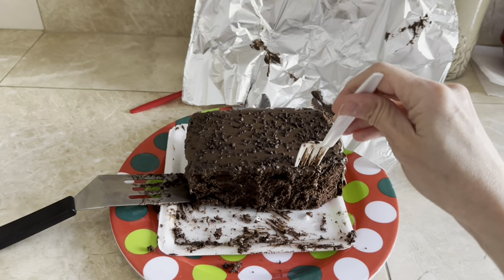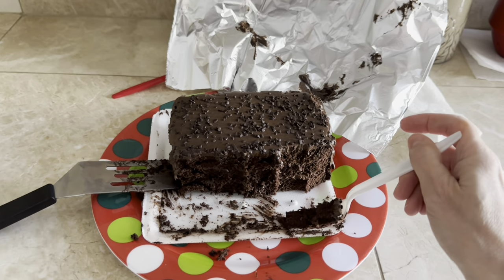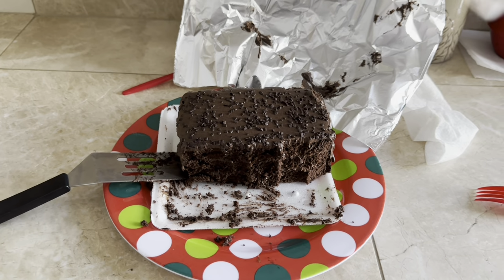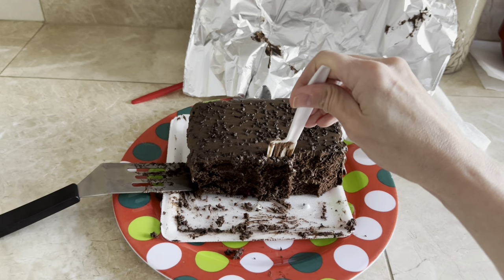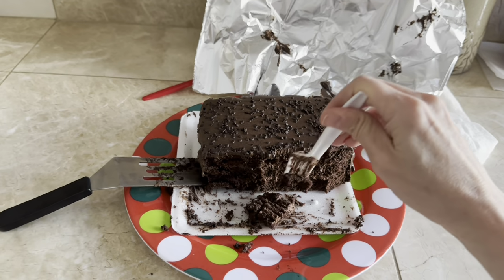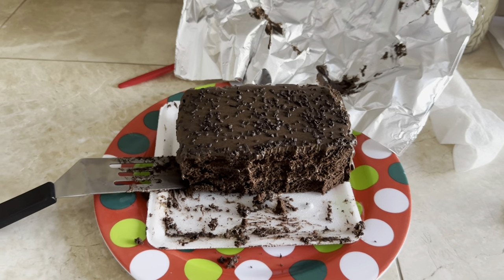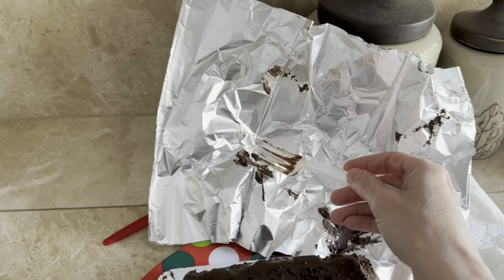And this is how I sit and eat my cake. Actually, this is Daryl's cake. But this is how I eat it. It tastes better that way. Look at all that goodness on the foil.